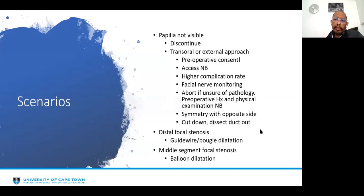If your papilla is not visible, or you're unable to dilate or enter or cannulize your papilla, they recommend doing a cut down procedure. You either make a circumferential cut around the papilla, say for example in the Stenson's duct, or you can make a U-shaped cut into the mucosa anterior to the papilla. And then you try and do a blunt dissection once you've gone into the buccal space and dissect out the duct. Then you can make a 1 millimeter cut in the duct just proximal to your stenosis and introduce your sialendoscope through there.